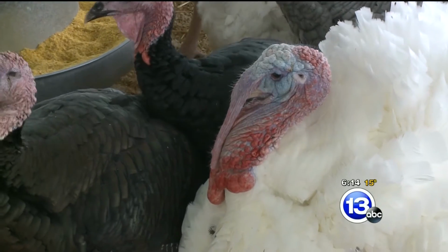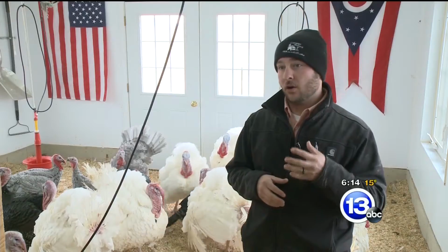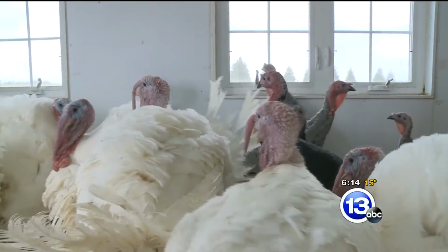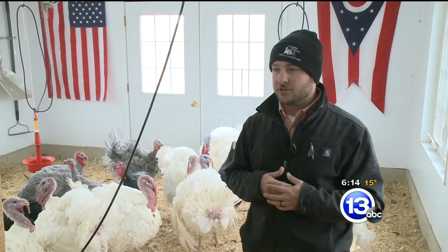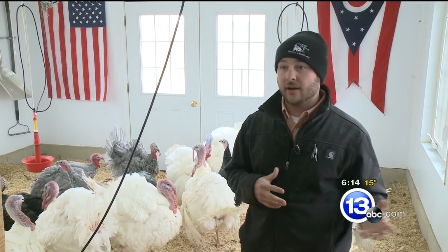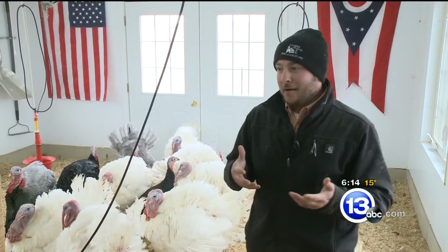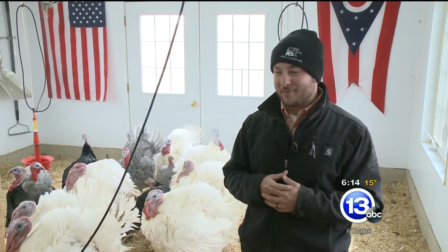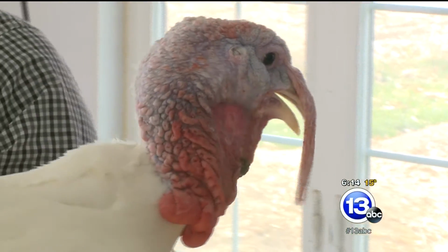Only one of the birds actually gets a presidential pardon, but it's important to have a backup. The alternate is just there in case, for whatever reason, one got sick or wasn't feeling right or something happens on the way down. They've had issues in the past with the main turkey, and luckily they had that alternate there. And what are the Coopers hoping for when they meet the president? I'd love to have a personal tour and be in the Oval Office. I think that'd be really neat. Just meeting the President of the United States, not too many people can say that they get to do that.